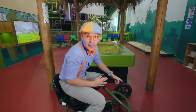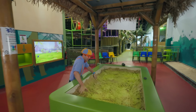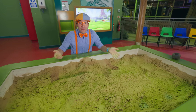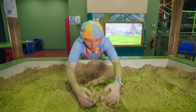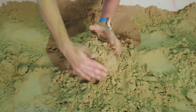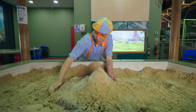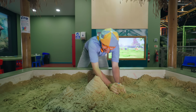What do I see? Look, a sandbox. Come on. Whoa. Look at all this sand. Whoa. Woo. I love playing in the sand. Let's make a volcano. Here we go. We just need to scoop up the sand to make a really big mountain in the center. Whoa. Look. And once we're done with our volcano, we can make a little river over here. Yeah. And maybe some little houses.